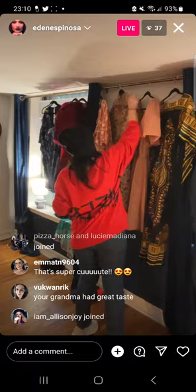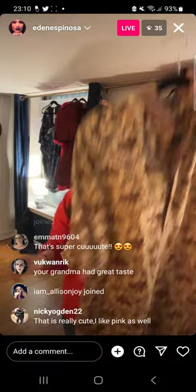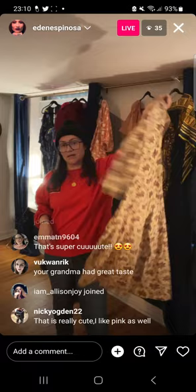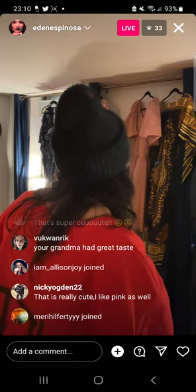This is just another like 70s little house dress. Here's the detail of the sleeve. I've worn this just to lounge around the house. I've also worn it over jeans. Super cute, easy breezy. House dress, 70s, that is really cute. I like the pink as well. Well, you guys can DM me and let me know.